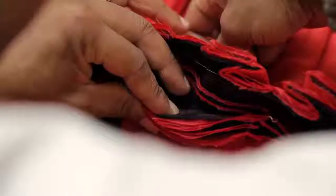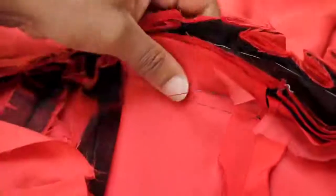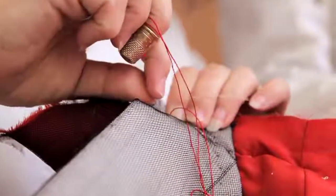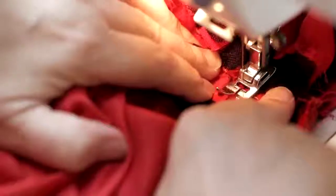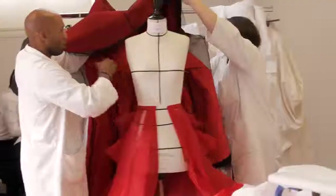The jacket and skirt have been pinned together and are now being basted with silk cord. This cord is woven with several threads and is virtually unbreakable. Silk cord is very rarely used for basting, but with no less than 18 layers of fabric to stitch together at its thickest point, this coat is an exception.